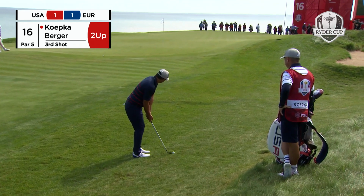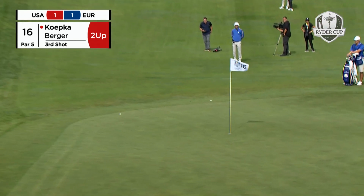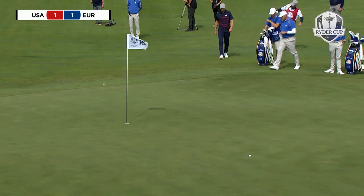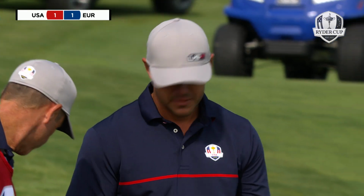This is a tough one for Brooks Koepka, to land this just short of the green, but he's got to get that forward bounce. And he has done, not even too much of one. A little bit of disappointing golf for a par 5 from these world-class players. It happens.